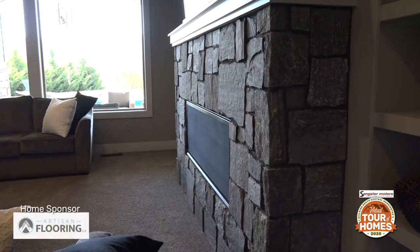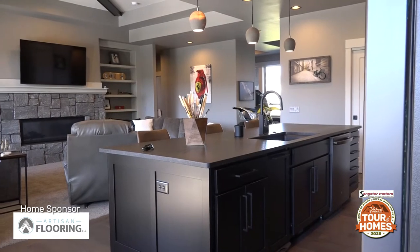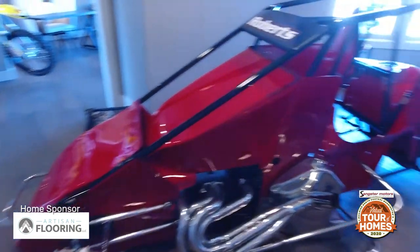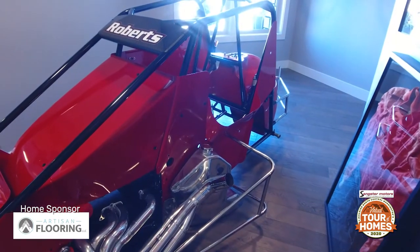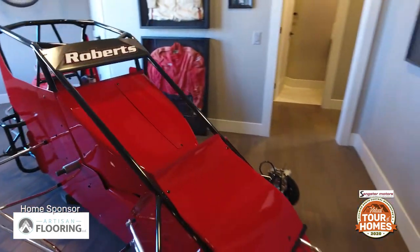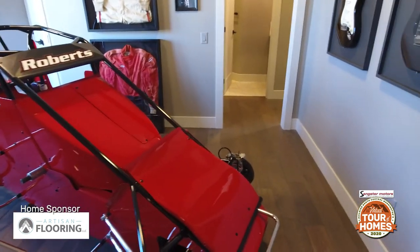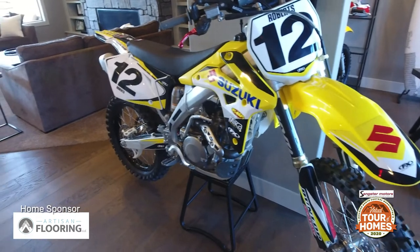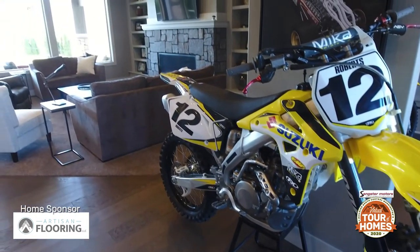We put a natural stone fireplace in. With my style of living, I like motorcycles and surfing, so a lot of the decorating is that way. We have guitars hanging on the walls. So I built an office or a den area off the entryway to display some of those things.